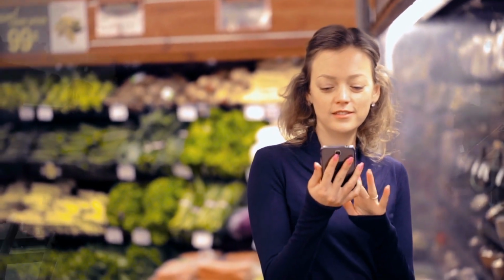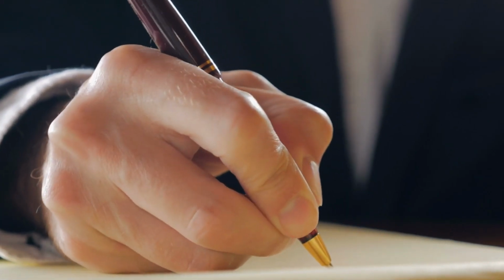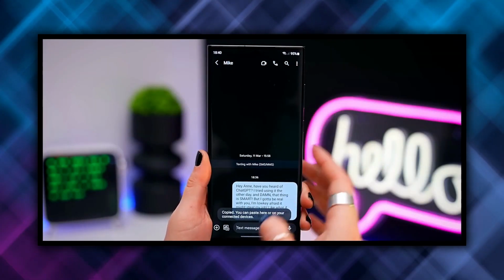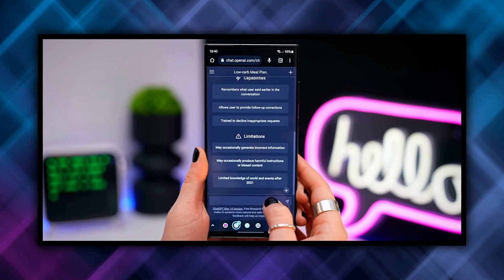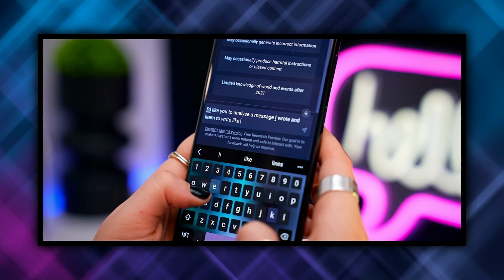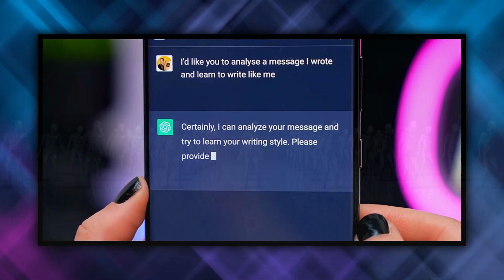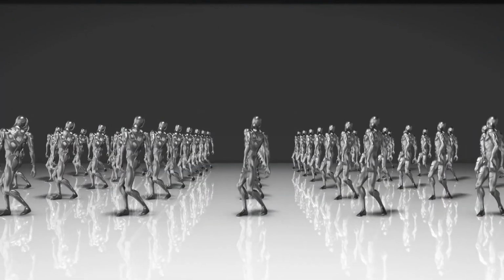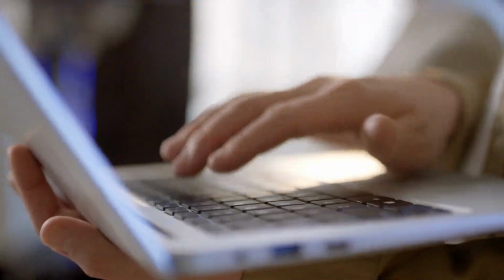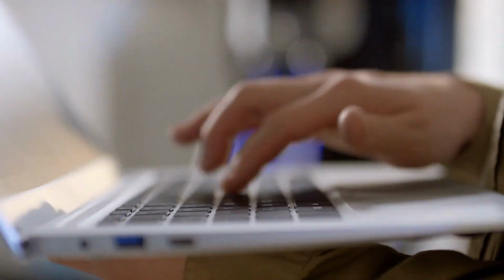Write like you. Beyond providing exercise and meal plans, ChatGPT can even analyze and learn from your writing style. All you have to do is copy and paste a message or email you've written into ChatGPT, and it will analyze the writing and learn to mimic your writing style, including your language and even your sense of humor. It's almost like creating a digital clone of yourself, and it can be incredibly helpful when you need to delegate writing tasks or respond to messages quickly.